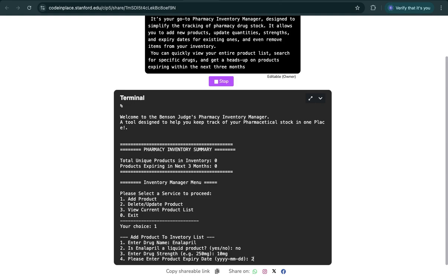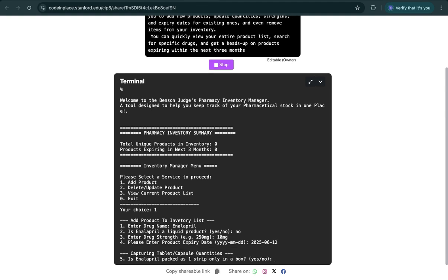Okay, expiry. I'm just trying to see if the product expiration in a few months is going to change something there. So we're going to say 2025, June 12. That's going to be 06, 12. Please enter product expiry date 06. Is it another pre-packed? So let's see what happens there.